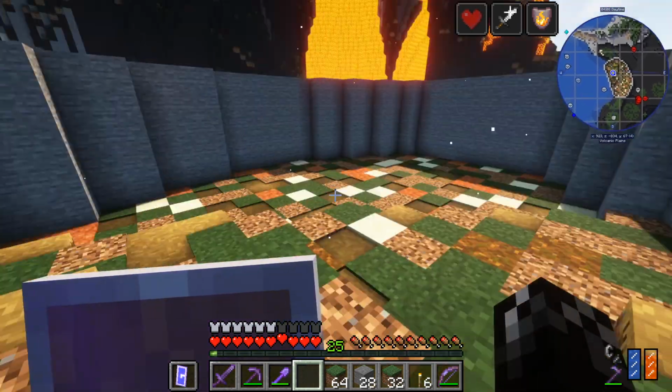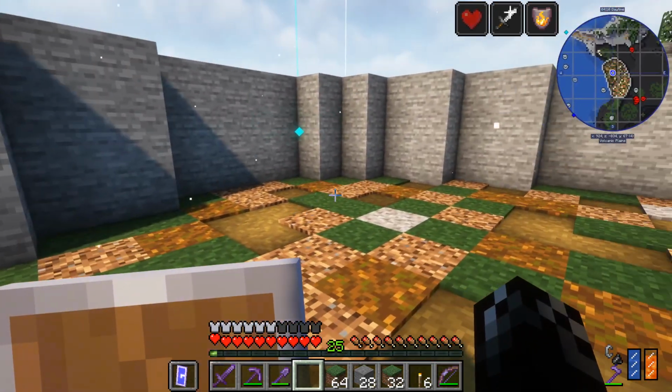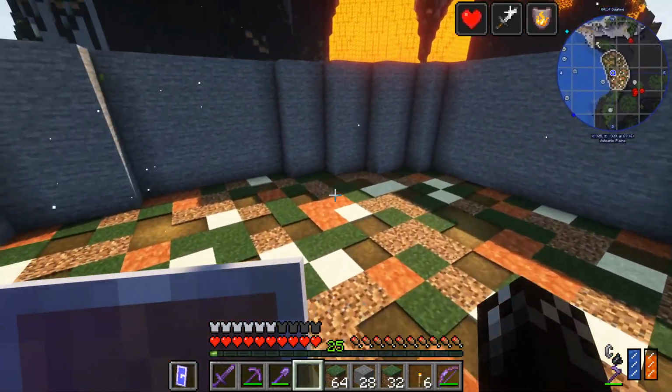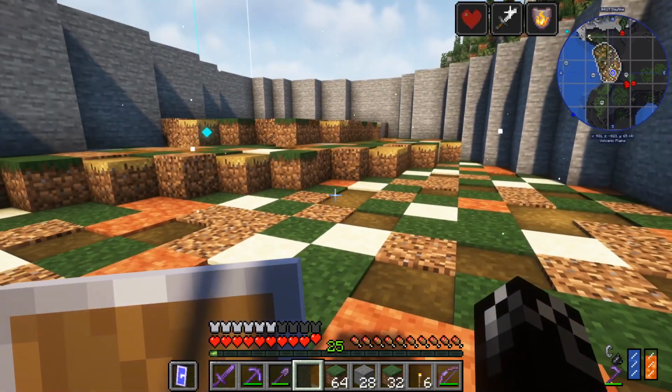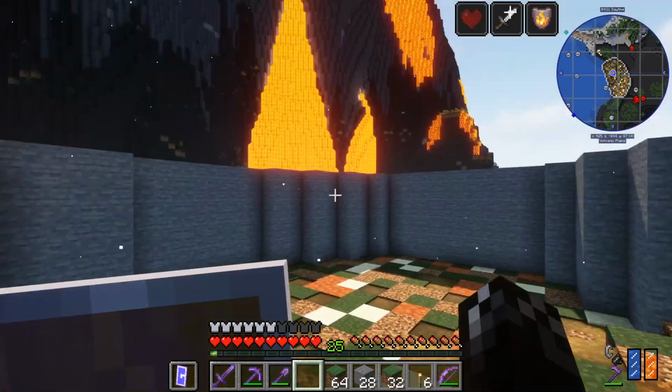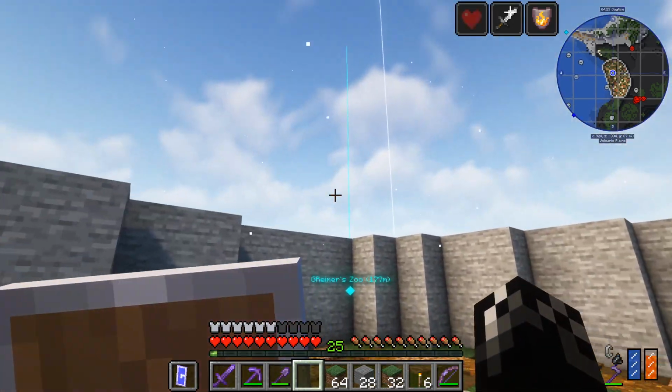So now I think that we have the ground put in, we can actually start picking out trees. So wooded areas, I'm thinking oak would work just fine up here, and then down here we probably don't need trees at all. We're just more like bushes and shrubs and stuff. So let's go grab some oak saplings. I have them somewhere around here.